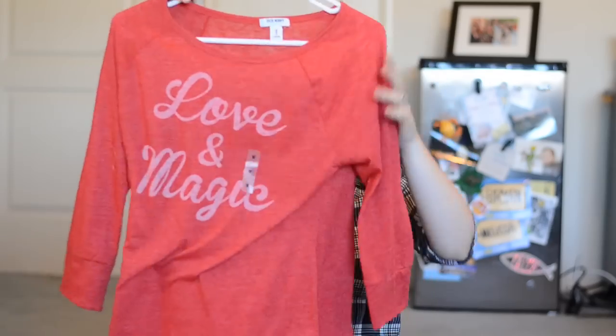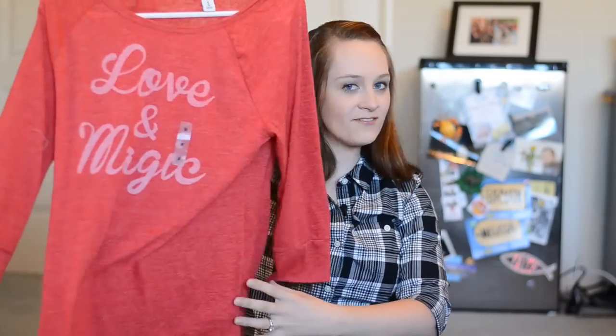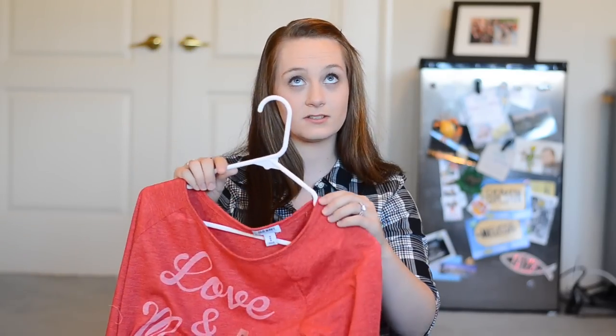Oh, did it work? So the next shirt I got is this one. It's also really airy. It's a 3/4 sleeve as well, and it says love and magic. It's so cute, and love is magic, right? Or magic is love, I don't know, something like that.